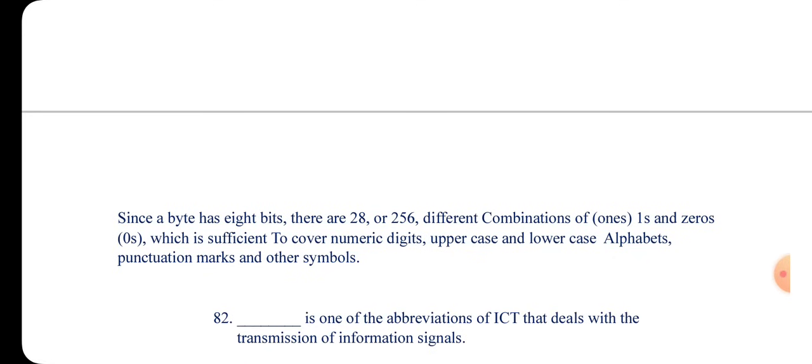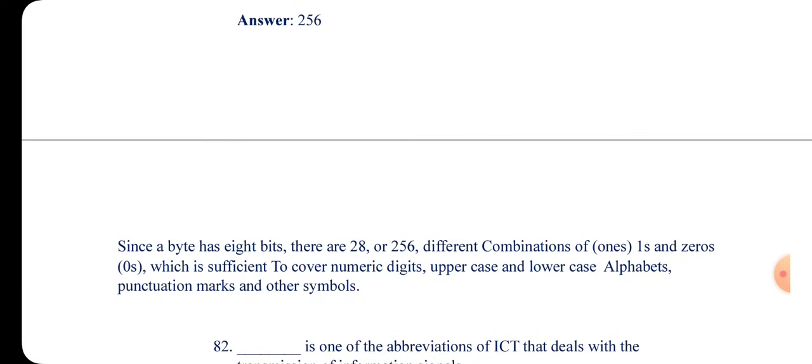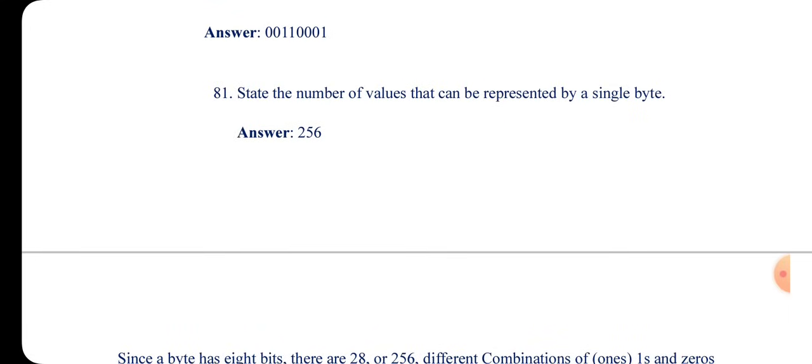It is 256. The question says state the number of values that can be represented by a single byte. What will be the value that can be represented by a byte? And when you read the whole thing, it says that since a byte has 8 bits, there are 2 to the power of 8, or 256 different combinations of ones and zeros. Do you get it? So the value is what?